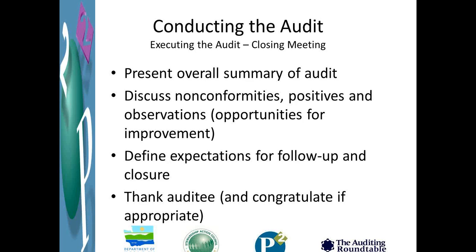Even if they don't have a fully functioning management system, there's probably a lot of things they are doing well, and as an auditor, you want to stress the positives, not just the negatives. And you're looking at observations, or in some parlance called opportunities for improvement. These are things which maybe in your experience, best management practice, you've seen at other facilities, you'd like to point out to that facility. It's not a nonconformity, but it's things that they could do better. And many organizations greatly appreciate these opportunities for improvement.